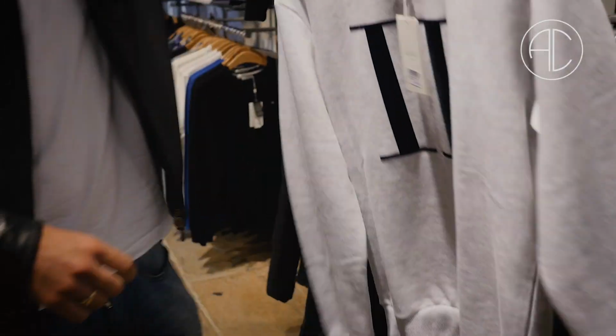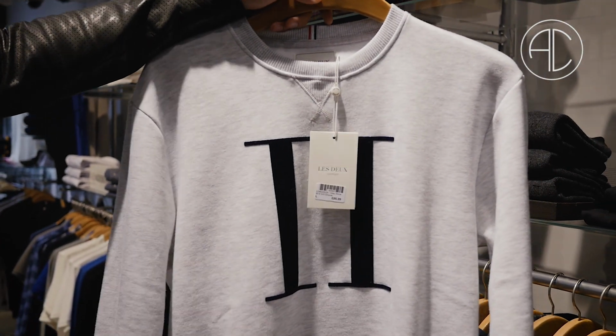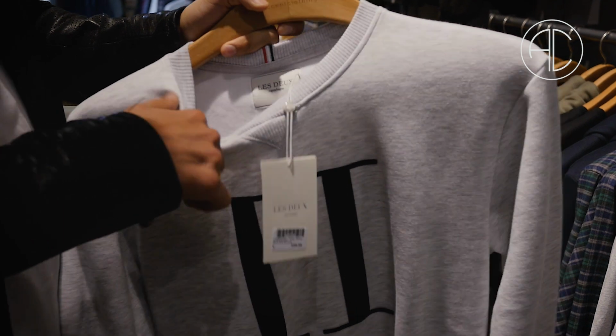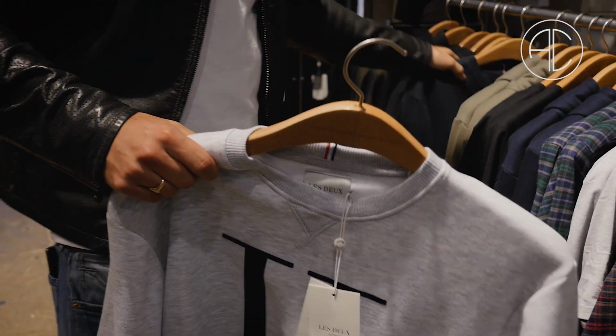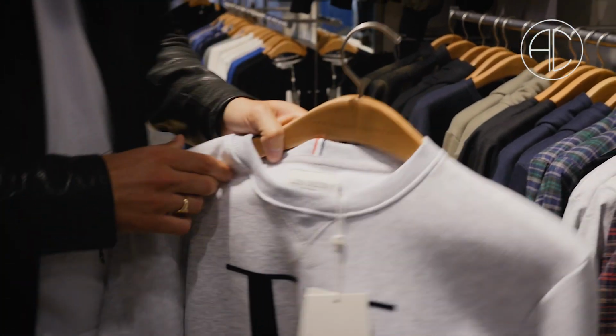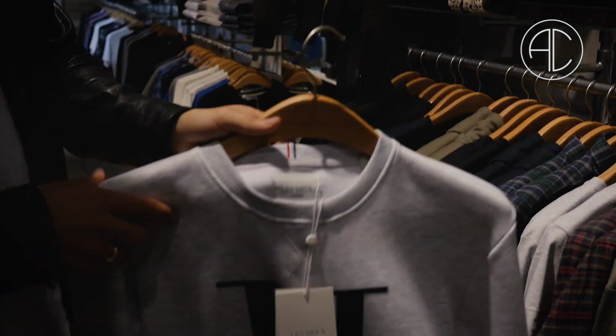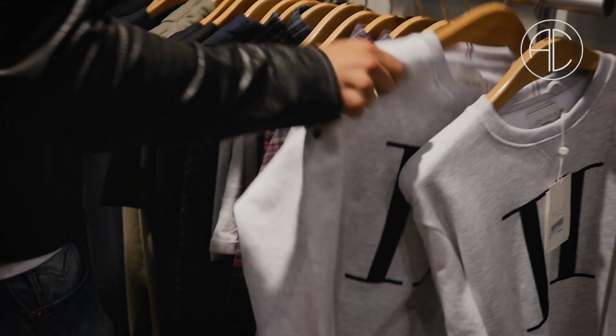Then the iconic Encore sweat in grey. I really like the grey navy combo on that. Again, this one's fleece back, whereas the Liberté Égalité is loop back, so it's a little bit warmer. But that grey navy combo is really cool, really cool.